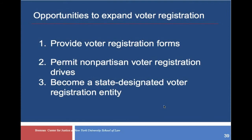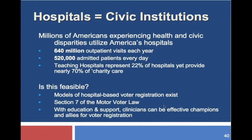It would impose certain requirements, including reporting requirements and offering registration services, but given the amount of people that go through hospitals on a daily basis, this might be a very effective way to reach communities that are otherwise not reached through other means. We, as in hospital settings and in teaching hospitals specifically, are entry points for millions of Americans, particularly those who experience health and civic disparities.